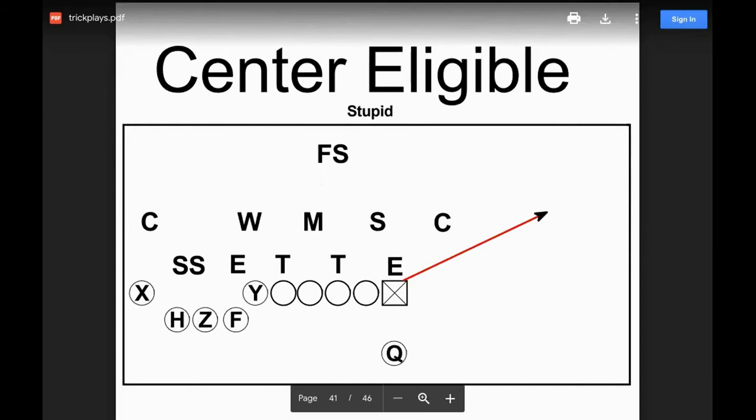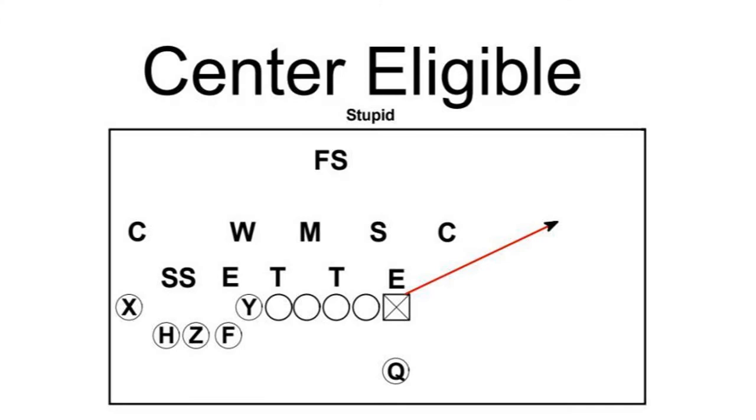Okay, so obviously here's the center eligible. The way I got the diagram here, I know it's wrong because one of the HZs or Fs has to be on the line, so that we have 7 on the line to make it work. And then that center would have to have an eligible number. So this is the stupid formation.